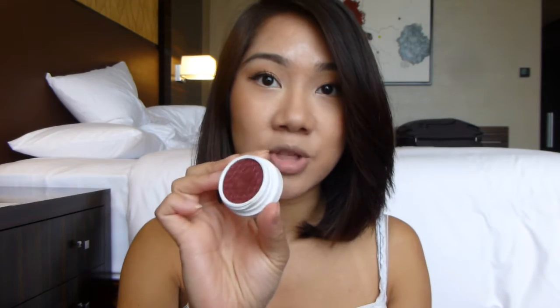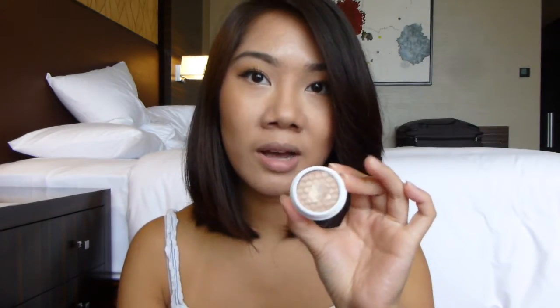So I have the shade Drift, and this is like a dark red shade, so I thought that would be pretty. And then I have the shade Plunge, and this is just like a golden shade that is really pretty, so I thought I'd bring this as well.